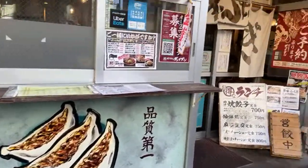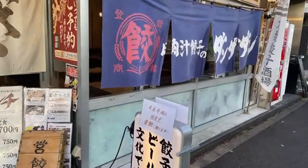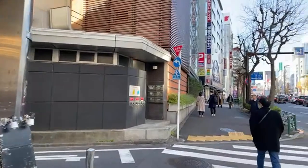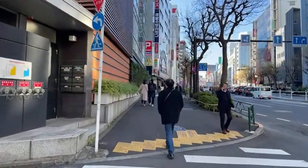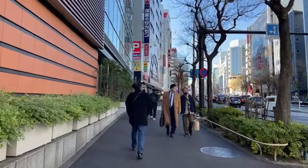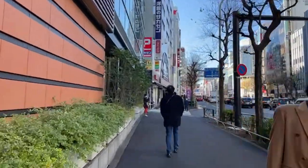Speaking of wonderful worlds, gyoza. Oh, it smells nice. This is the post-lunch crowd now. So we are in the Shinjuku Sanchome area. I'm gonna be making a left, I believe, at this intersection.